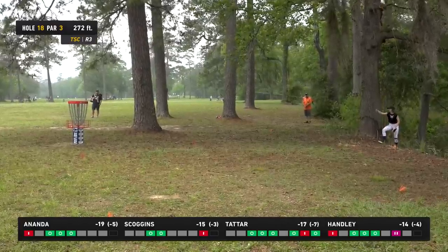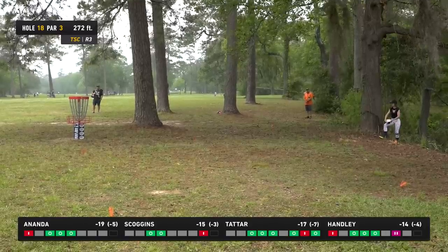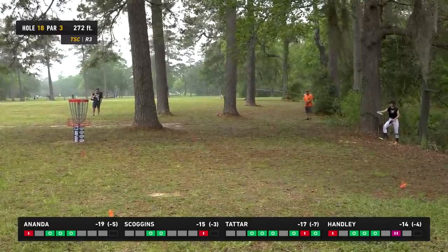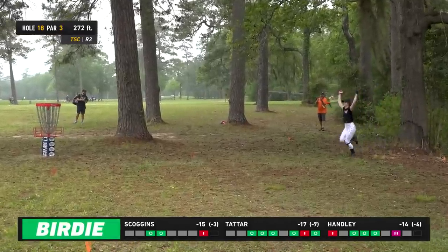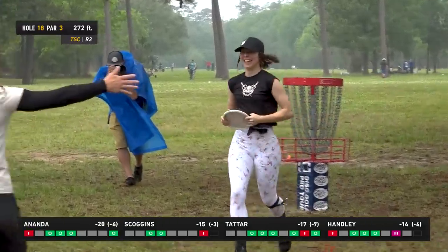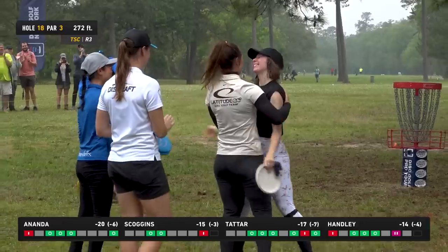She looks like she's lining this one up to run it. You think she knows the scores? I mean, I would hope so. She's sending it. Maybe she just wanted a big finish in front of the crowd. Oh, look at her. She's so happy.